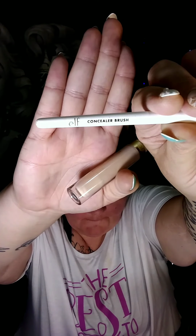And then I like to use, where is my primer? And y'all, I lost my tube thing off of this, like my sponge. I cannot find it nowhere. So I use a little brush that is very, very little. It's an e.l.f. concealer brush. Love these, as I have come to know. You do not have to have a $300 set of brushes to do your makeup. You can actually just use cheap brushes.